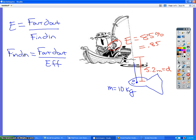Our force out in this problem has got to be the mass of the fish, times, remember we've got to use gravity, so this is the mass of the fish times gravity, which is 10, and then the distance that we have to have that fish go, and that was the 5.2 meters. We need to divide it by the efficiency. We can't use the percentage, so we're going to use 0.85. When you solve for the work, you should end up with 612 joules. That's the work that it takes in order to reel the fish in.